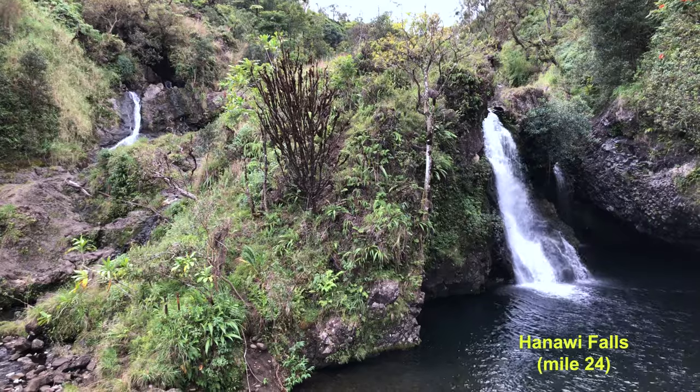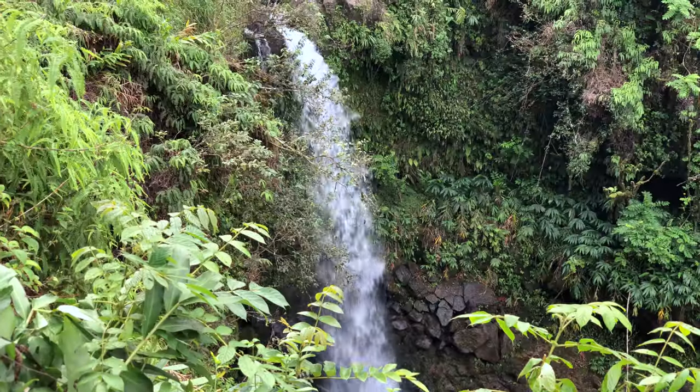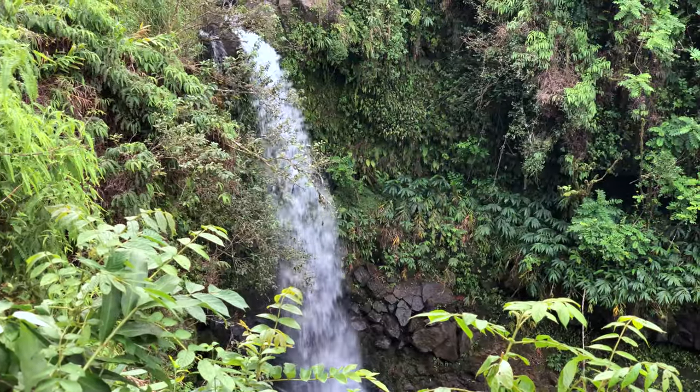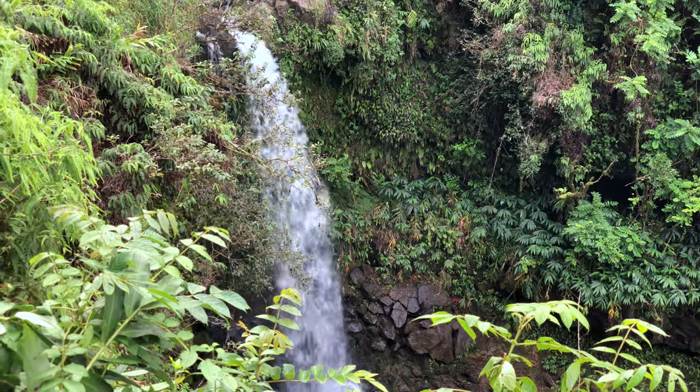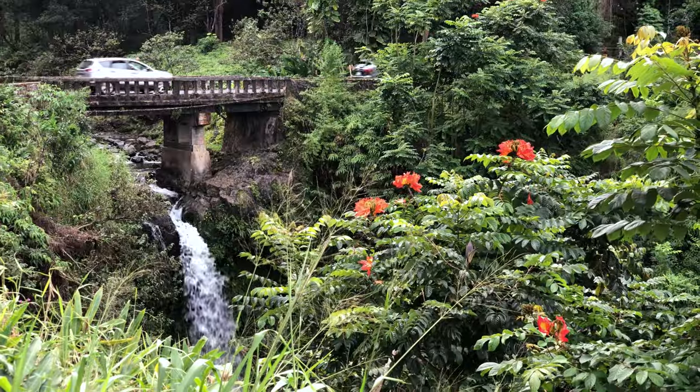Pretty soon you'll come upon yet another beautiful waterfall, Hanawi. Even if there has been no rain, there will be water here because it's coming down from way up high in the mountains where it's frequently raining, even when the shoreline is sunny.